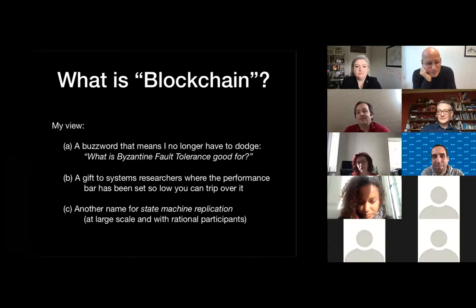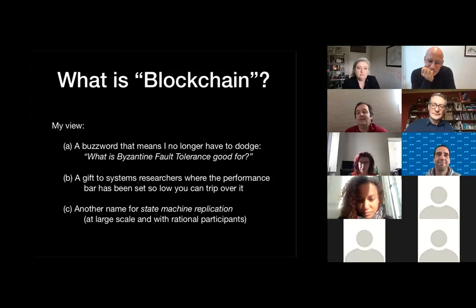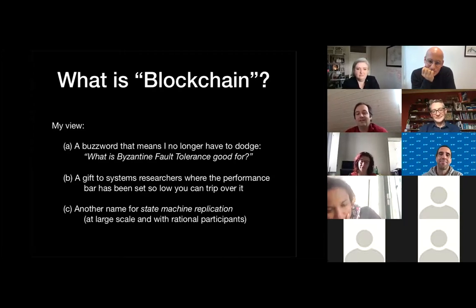And now we're comparing our performance against what you get from Bitcoin across 10,000 machines scattered across the world. It's a much easier system space to work in. Finally, and I guess the more serious answer is that blockchain is another name for state machine replication. The technology is state machine replication, and how do we take a bunch of machines, get them to work together, and give us the illusion that everything works.